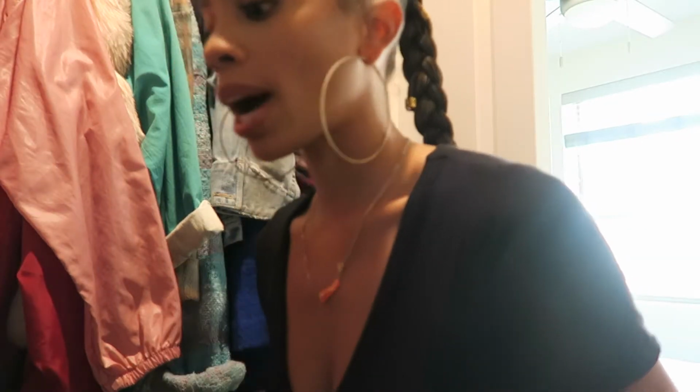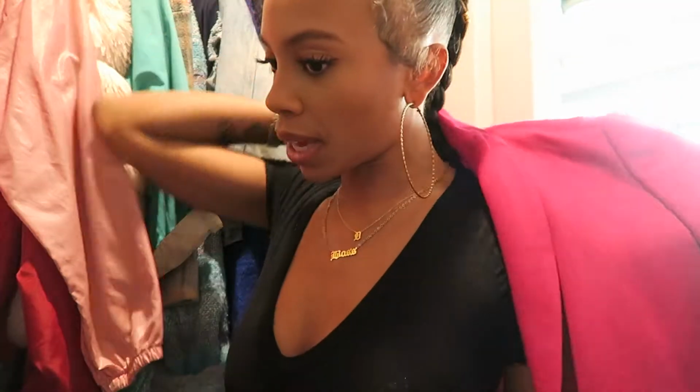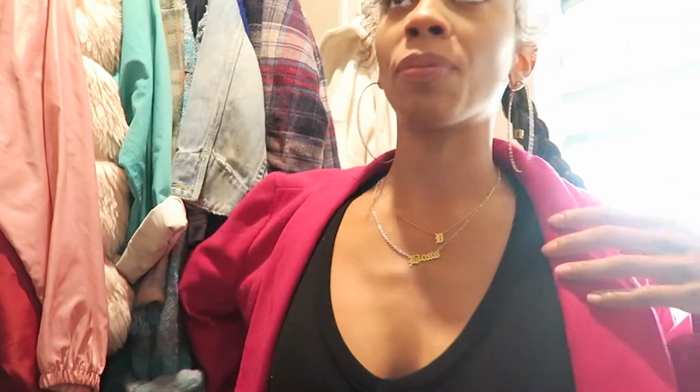That pink looks good on me, so I buy it sometimes, but pink is like the smallest section of my closet. Like, I got a couple pink things, like I said, because I think the color looks good on me, but just, I mean, and it looks good on me, honestly.